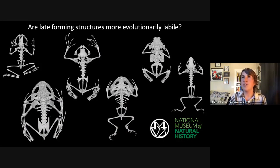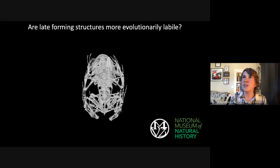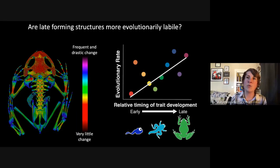So I wanted to investigate this across the rest of the skeleton during my postdoc. So harnessing museum collections and microCT, bringing all the skeletal diversity of frogs and toads together, kind of making a heat map of what's changing a whole lot in the frog skeleton over evolutionary time and what's changing very little. And how does that relate to when those different structures form? So the idea that maybe early forming skeletal bones don't change as much as late forming skeletal bones.